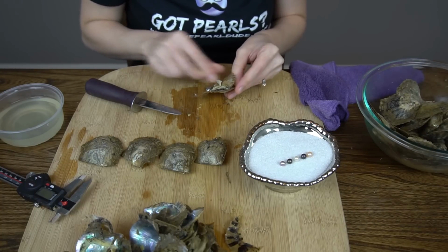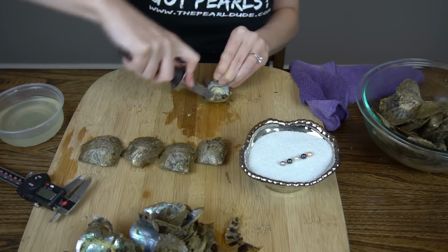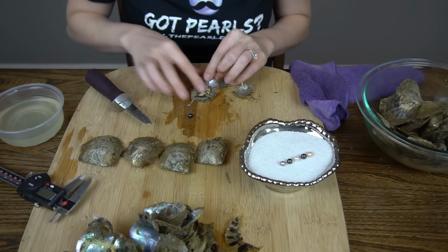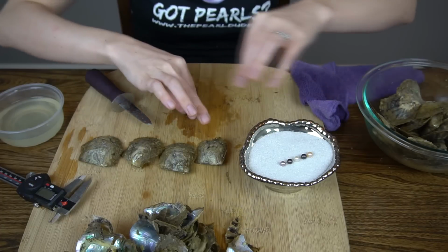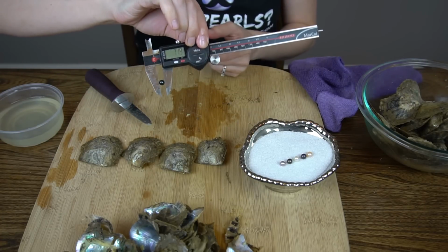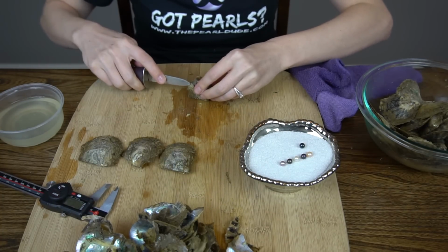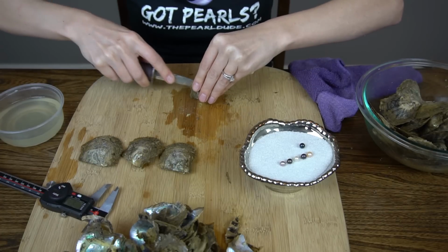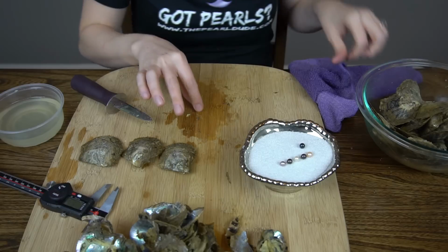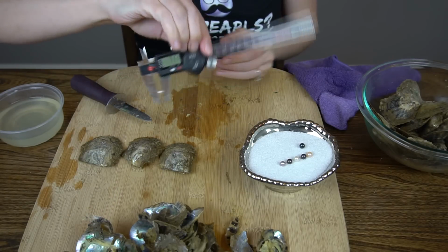Cracked shell, so it's hard to open. I think I see it. It looks like a dark. I can cut this meat off of the shell here. There we go. It's kind of a tealy blue mermaid pearl. 7.19. Beautiful. Light pink. Kind of a peachy pink. 7.11.